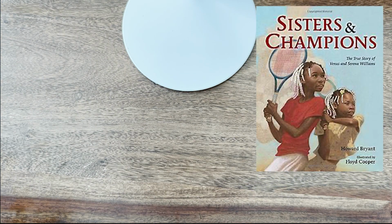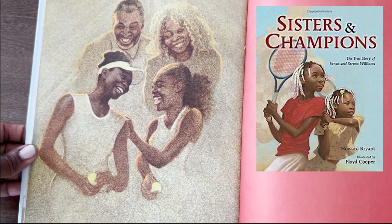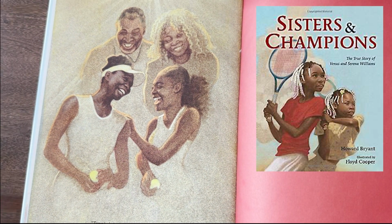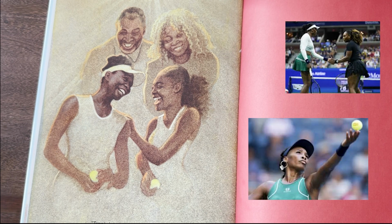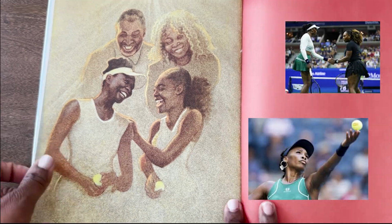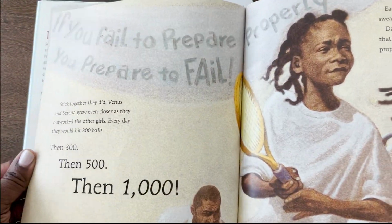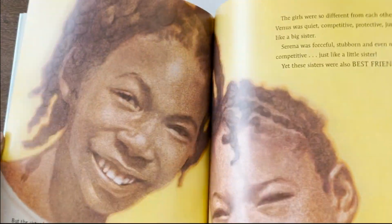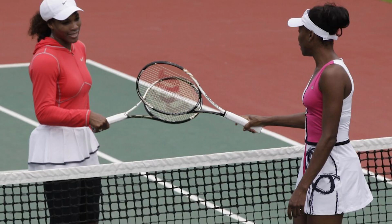Sisters and Champions. Tennis is just a game. Serena says, family is forever. Yes, this is about the famous Williams sisters, competitors, teammates, record breakers, epic athletes, and they are sisters. So this tells a triumphant story of them, and I think this would be a good one to add to the list. And also watch some of their tennis matches. They're really good.